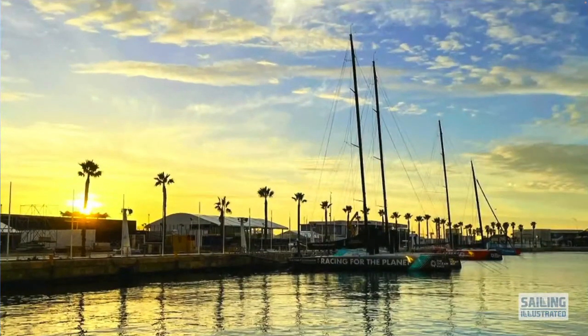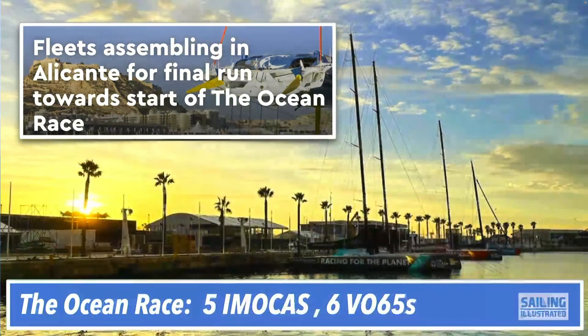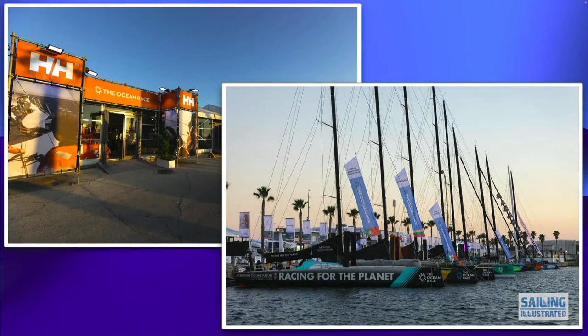Okay, now another preview. Starting tomorrow, the Village opens. We were telling you on Tuesday that the two fleets were assembling in Alicante in the south of Spain for the final run towards the start of the Ocean Race, which is Sunday the 15th. The Ocean Race is a little thin, with 5 IMOCAs, and the VO65s, which are not going around the planet, 6 VO65s. And all 11 boats are now there.